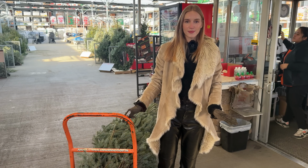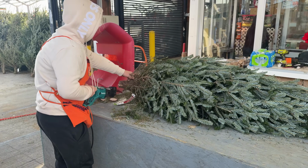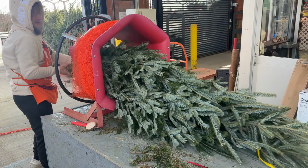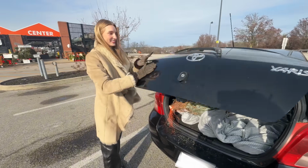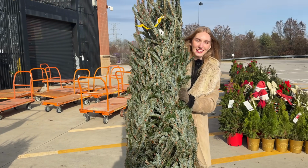When you buy a Christmas tree, you have to cut a portion so the Christmas tree will drink up all of that water. You can also get netting for it to kind of protect your car when you put this in your trunk. And now it's time to bring this Christmas tree home and start decorating it. Let's go. It's kind of heavy.